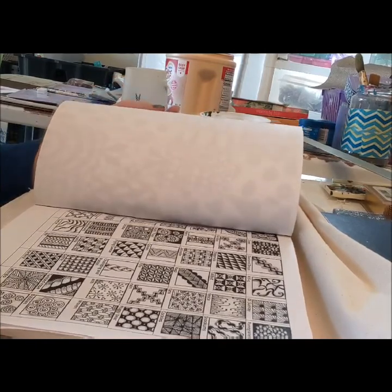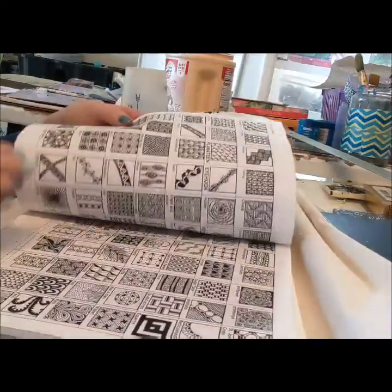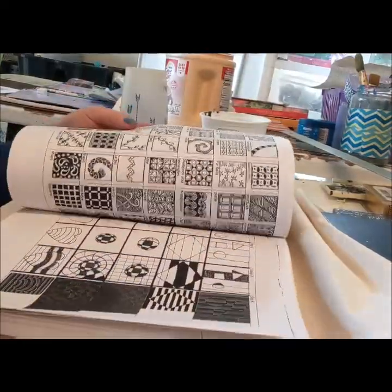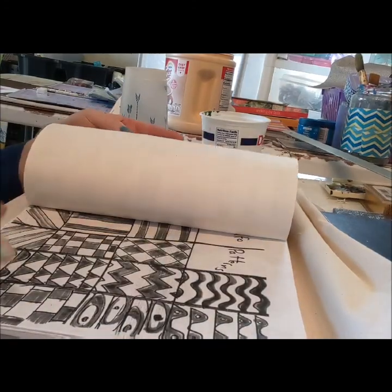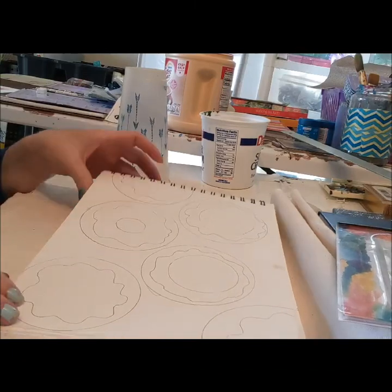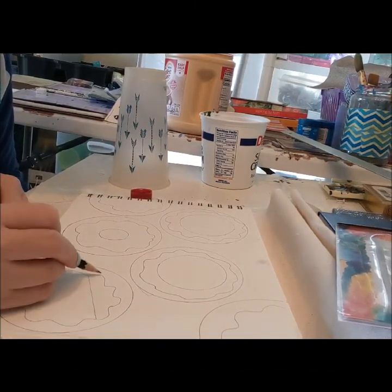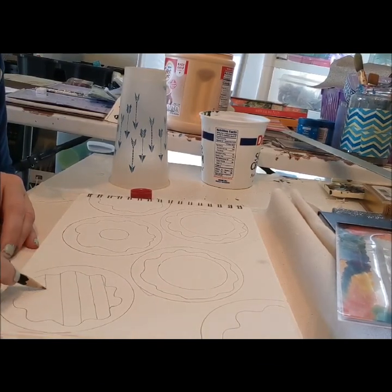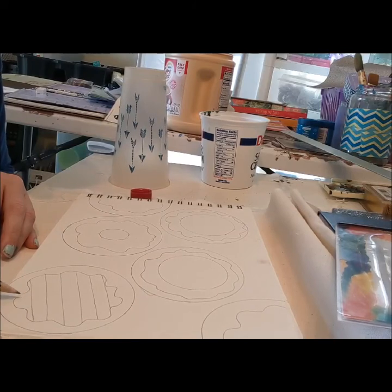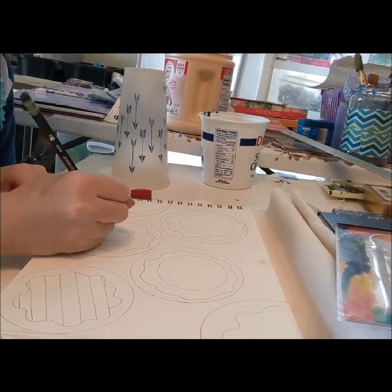Remember, a Zentangle is a detailed pattern that repeats itself. For something to be a pattern, it's got to repeat itself at least 3 times. So today, as you're doing this, make sure that you repeat your pattern at least 3 times. I'm going to keep my pattern simple. And so this first one right here, I'm just going to put horizontal stripes all the way across. And then on this one right here, I'm going to put polka dots.